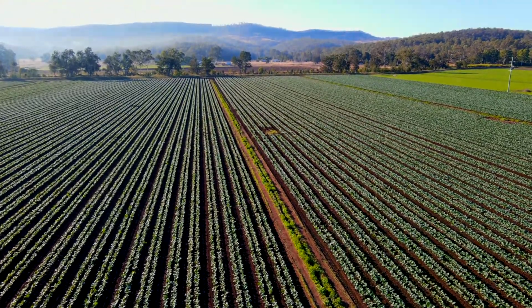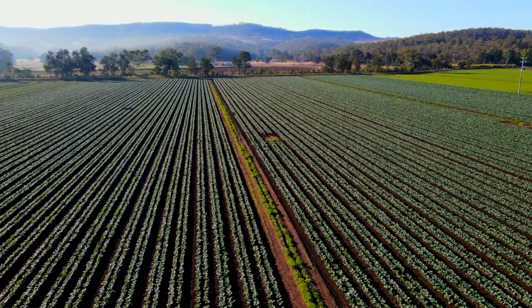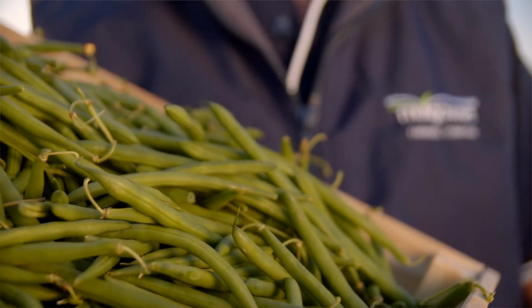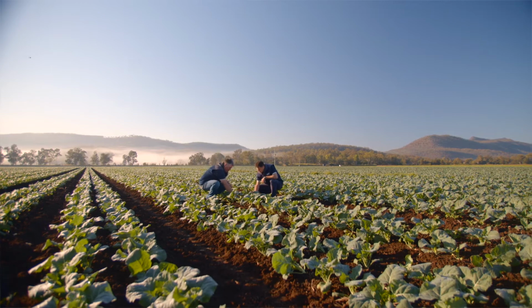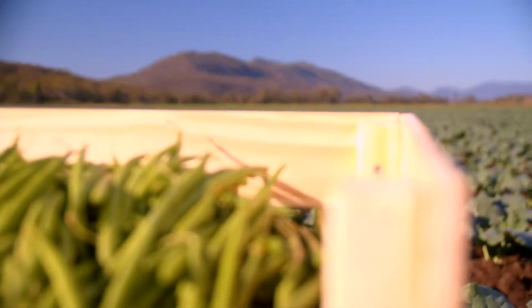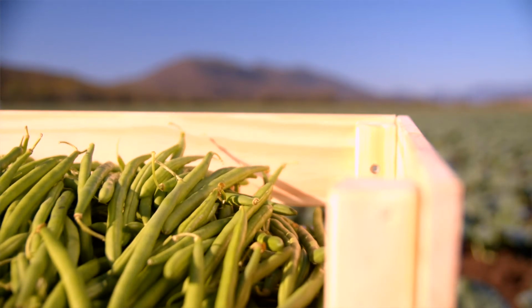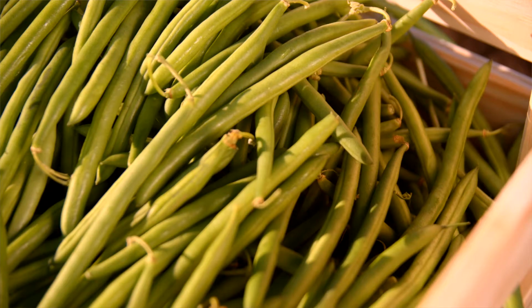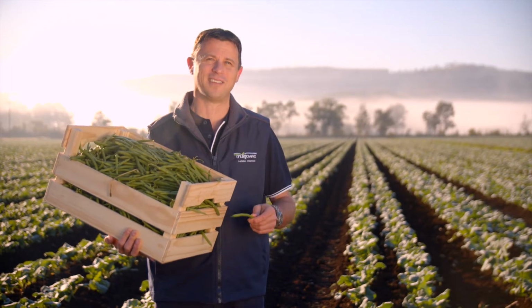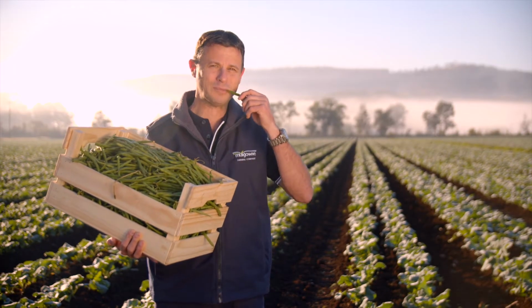Mulgowee works with Hort Innovation on projects that help our fresh fruit and vegetable industry remain sustainable, with one area being the focus on ensuring varieties of seed that we're using will produce the best possible nutritional, healthy vegetables. Green beans are packed with vitamin C, which can support your immune system, and also has biotin for healthy glowing skin. They're a great afternoon snack for the kids. You can just eat them like chips.